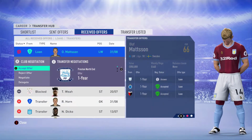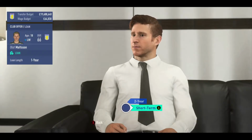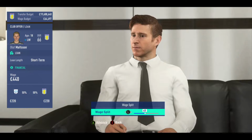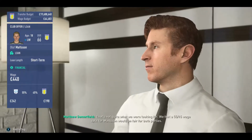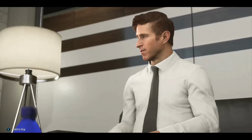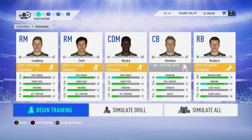Olaf Mattsson here, this is outside of the transfer window now. We're being offered a loan deal with Preston North End. Going to negotiate again as always for a short loan, but he won't go out until the transfer window reopens anyway, so it'll be the latter part of the season that we'll actually see him out on loan, and he'll stay with the squad up until this point. So we've accepted there a 50-50 split, and he'll go out on loan once the transfer window reopens.